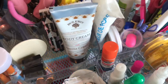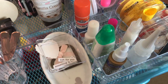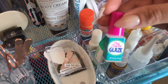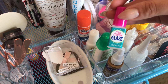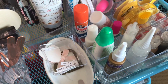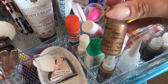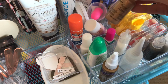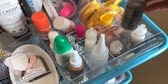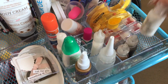I mixed some acrylic paint and some puffy paint almost from the Dollar Tree. I'll share with you guys how I did that. And then there's some glaze here that actually came with like one of my daughter's little kits, and she never used it, so I thought I'll use it. Now these are the liquid pearls, actual legit liquid pearls. These are amazing for embellishing little pieces of paper, adding a little detail to it. So there's the bronze, the silver, and this shimmery white, which I absolutely love.